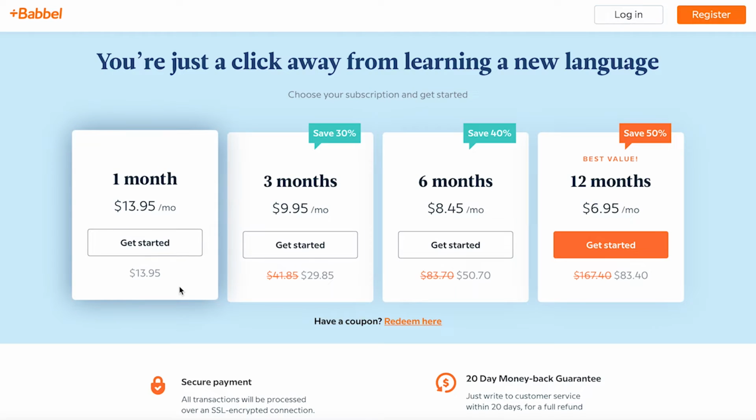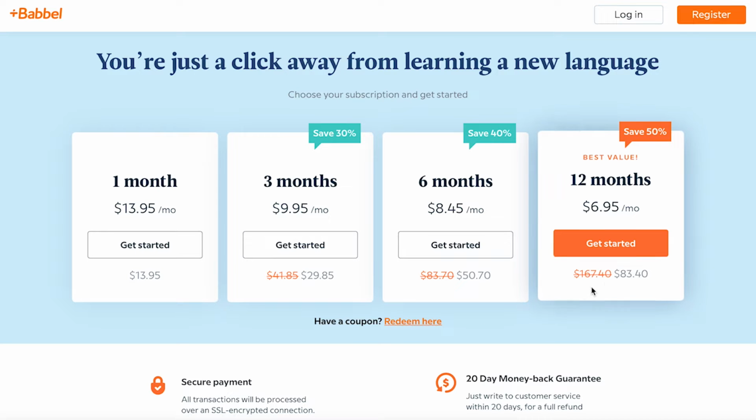Then, moving over to Babbel, they offer the first lesson in every course for free so you can test out the program, but after that, you'll have to pay between $6 and $9 per month depending on which plan you select. And they also offer a lifetime plan that can be purchased for around $200.